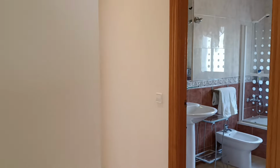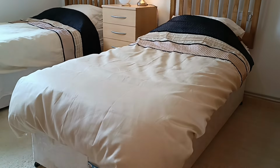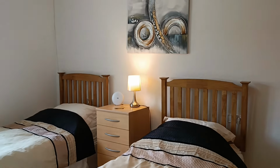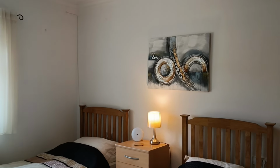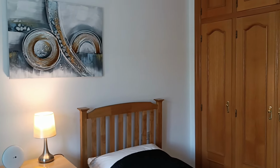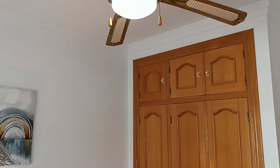Excuse the footsteps, a bit clunky. Second guest bedroom, so that's bedroom number two. Very good size, it's a double room. Okay, we've gone for two singles in here, like with the last one, but you could get doubles in them both. Again, fitted wardrobes and a ceiling fan.